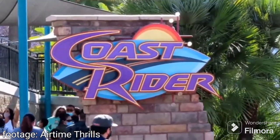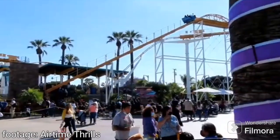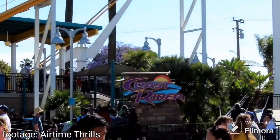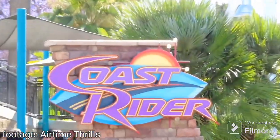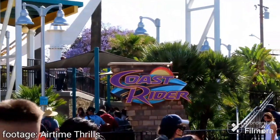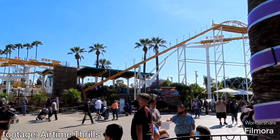At number 8 is Coast Rider. This is literally my 5th least favorite roller coaster. The reason for this is, as many of you know, the shin guards, or just the restraints in general. Whenever you take a sharp turn, which happens a lot on this ride, and whenever you hit any brakes, you are lurched forward into your restraint, so it feels like you're getting punched in the gut and kicked in the shins at the same time.